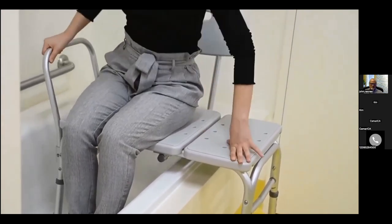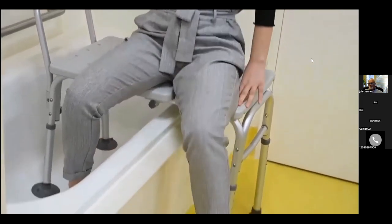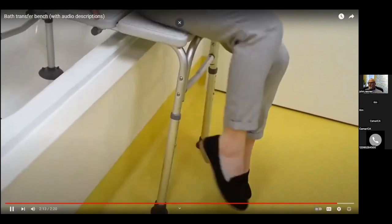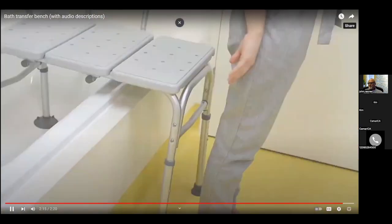To get out of the bath, repeat the same steps in reverse. Adrienne swings her left leg out onto the floor before swiveling her right leg around, then stands outside the bath.